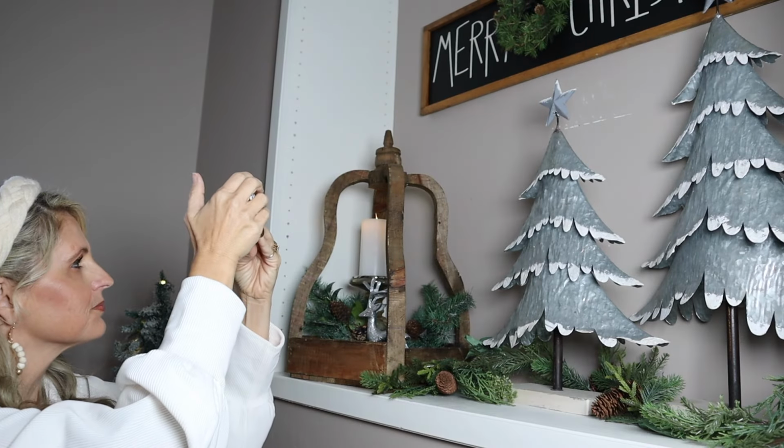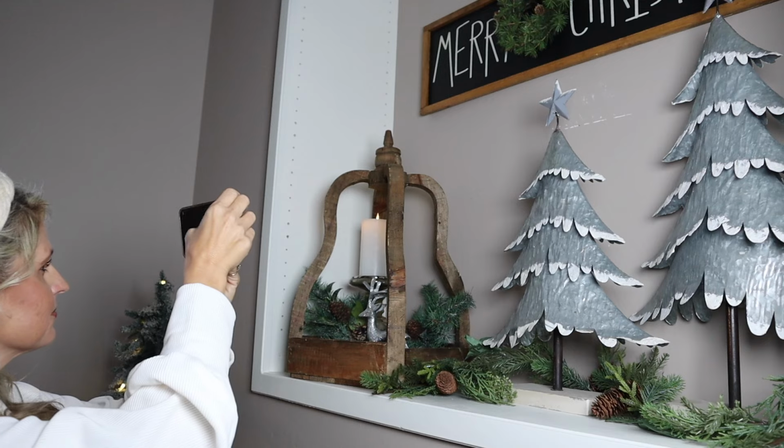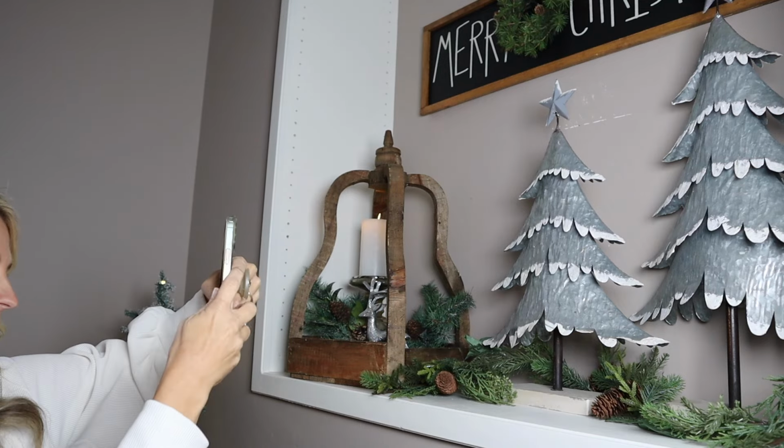All right, tip number one. Say you have an area in your home that you absolutely love how you decorated. I want you to pull out your phone or your camera and take a picture of it. I learned this year, my own tip saved me a lot of time.